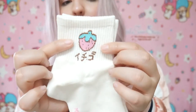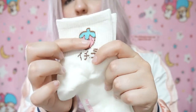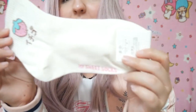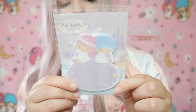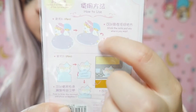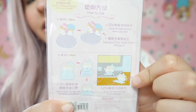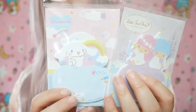I have this. Now this is a little bit different. Strawberry socks. And here it says, I think it's milk strawberry. My sweet socks, oh sorry. And I also got, yep, I got some notepads. Super cute. Oh, this is so nice. Look at this. You can put it like this. That's cool. So I got them, and I also got cinnamon roll.